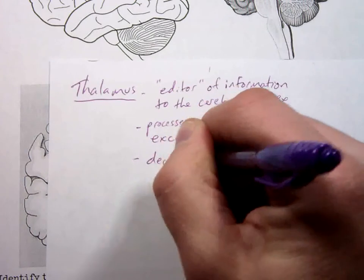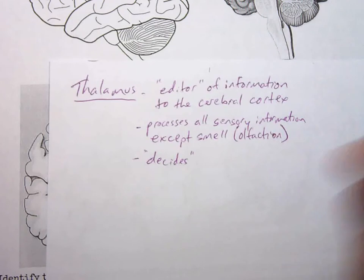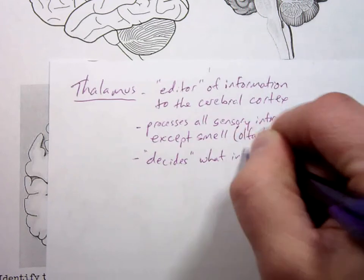Decides, and I'm going to use that term rather loosely. I mean, it's not really a conscious decision. It more or less filters what information.